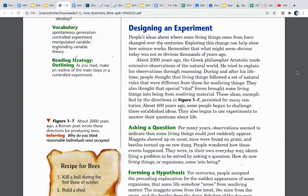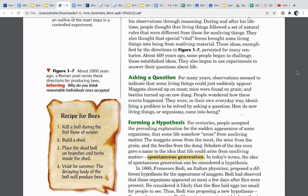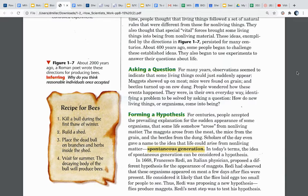During and after his lifetime, people thought that living things followed a set of natural rules that were different from those for non-living things. They also thought that special, vital forces brought some living things into being from non-living material. These ideas, exemplified by the directions in Figure 1.7, persisted for many centuries. About 400 years ago, some people began to challenge these established ideas. They also began to use experiments to answer their questions about life.